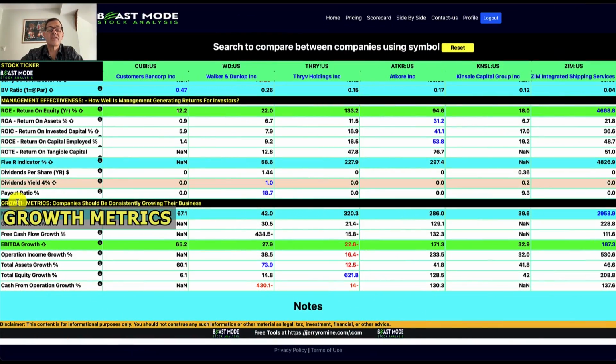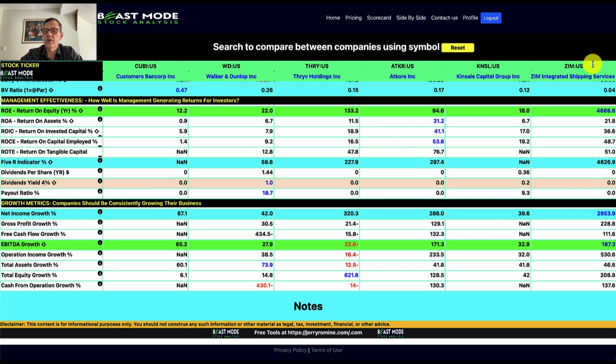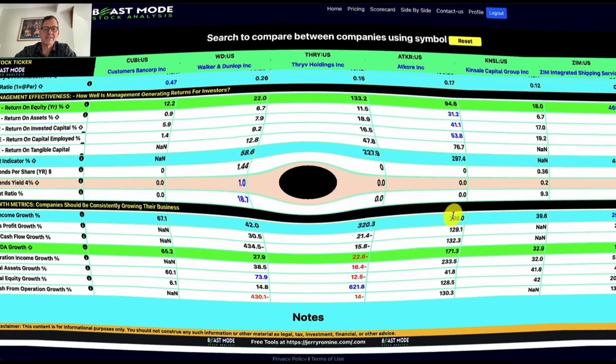Last section today is the growth metrics, and companies should be consistently growing their business. So again, we want to see a lot of black and blue, and this is the power of beast mode stock analysis. My favorite one to look at in this section is the net income growth. Our strongest here is Zim at 29.53, followed by Thrive Holdings at 320% and ATKR at 286%.